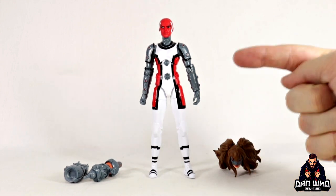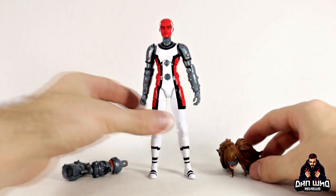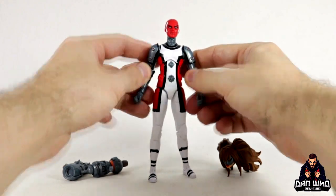And the last one we have is, of course, Omega Sentinel with her interchangeable arms, interchangeable head. Again, she's white, so I apologise if she fades in on my background, but we're nearly there, people. Let's zoom in and take a look.